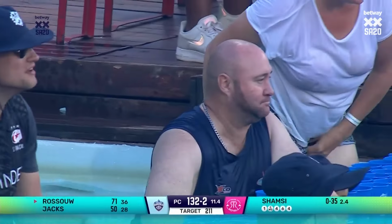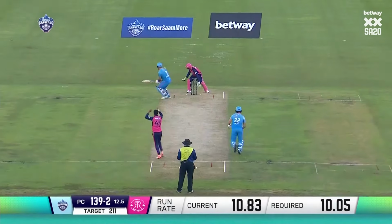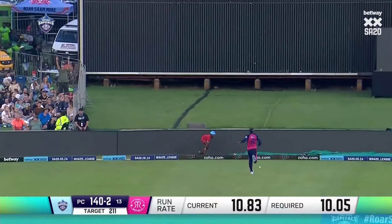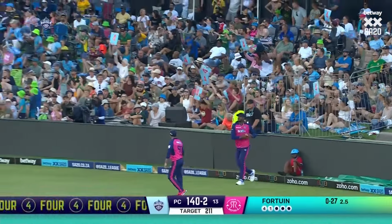Boundaries are coming now. We've got 14 runs off the last 3 balls. At this venue, that's ever so easy. Oh, I tell you what, fortunate runs. Is he going to go for a boundary? Yes, it is. There, bottom edge.